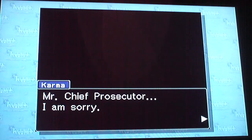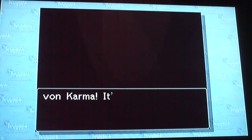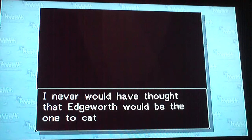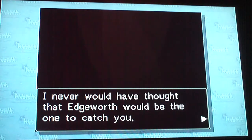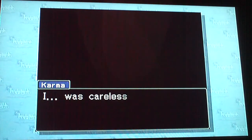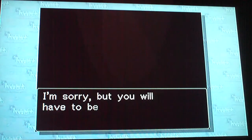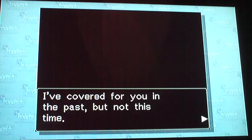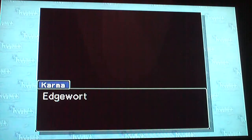15 years earlier. Mr. Chief Prosecutor, I am sorry. Von Karma, it's not like you to make this kind of error. I would have thought that Edgeworth would be the one to catch you. I was careless. I'm sorry, but you will have to be penalized. I've covered for you in the past, but not this time. Edgeworth!